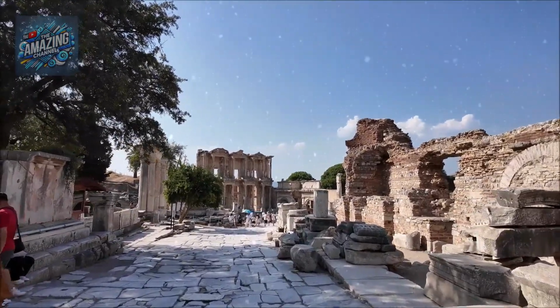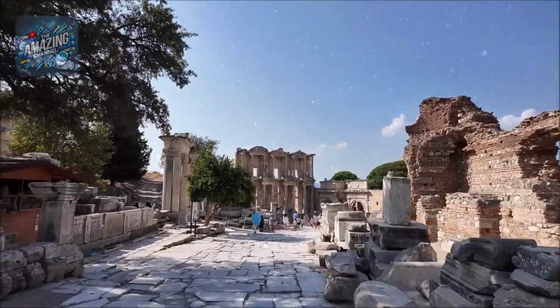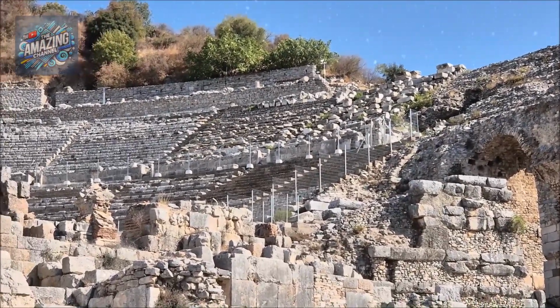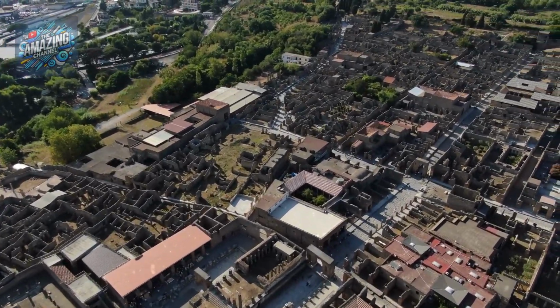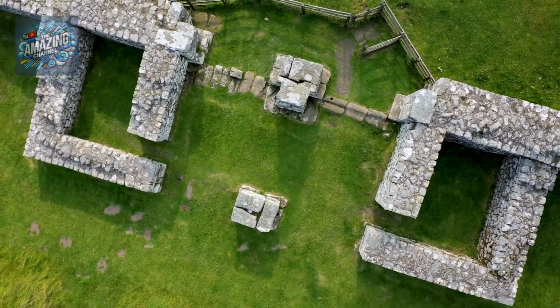Why you should visit. Ephesus is one of the most complete ancient cities you can visit. Walking through its streets feels like stepping into a living museum. The scale of the ruins is incredible, and there's so much to explore, from temples and theaters to ancient homes and public baths.